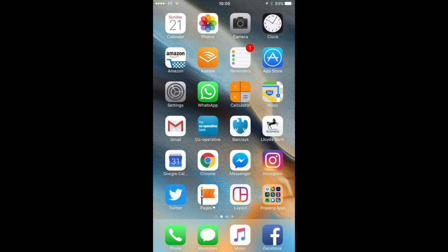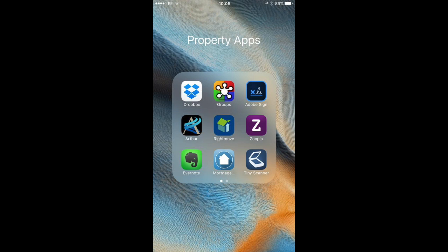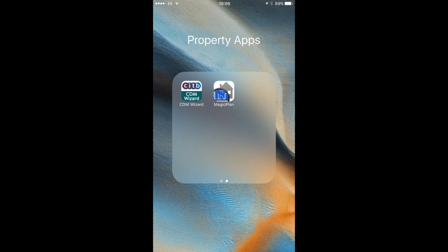This is my home screen, and then down the bottom right hand corner I've got property apps, and if I just expand that now, that's got Dropbox in it, Groups, Adobe, and then it's also got a second page, which is this page here, CDM Wizard, Magic Plan. So I'll go through each one now. I don't want to keep this video too long because I know a lot of people have a short attention span. So the first one is the calendar.